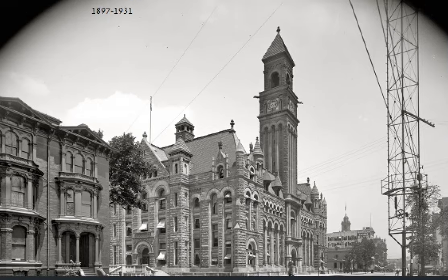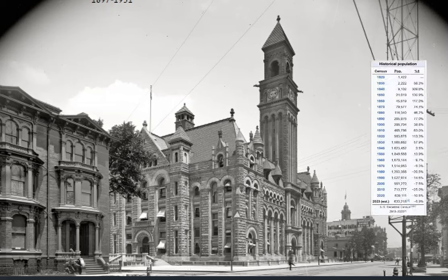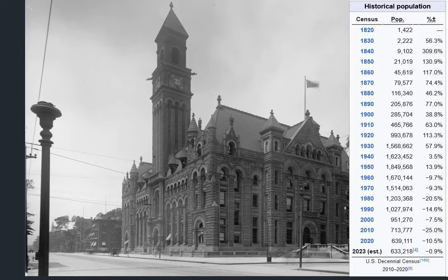Again, you can see this one standing for 34 years. It looks like this is the original post office in 1897. Hard to believe that they're building something like this at the turn of the 20th century, but that's what they'll tell us, at a time when Detroit's got less than 300,000 people.